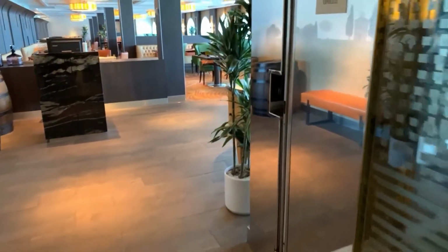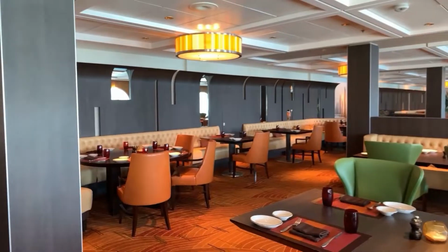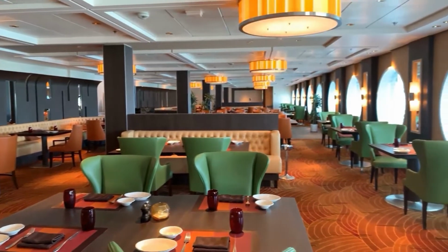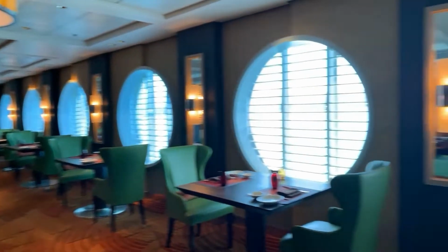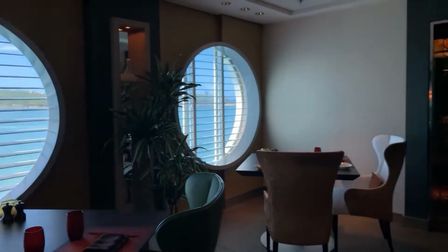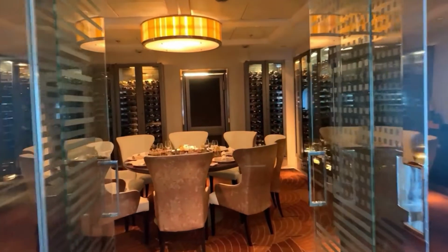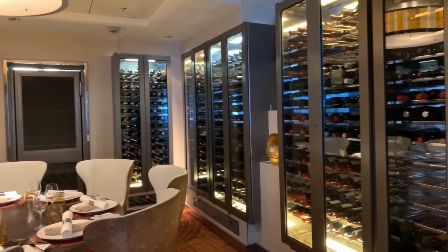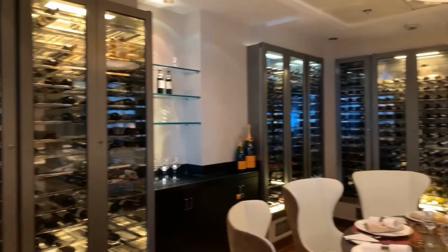Okay, let's take a walk inside and see what it looks like. So here's the hostess stand. Looks like there's seating for about 50 people in here at a time. It's very pretty. And as I said, we've eaten here, not on this ship, but we've eaten at Tuscan many times, and I know that they're all the same. Oh, there's another little room back here. This is a room for, I guess, a private or a larger party. It also happens to be their wine room.